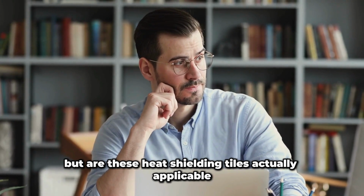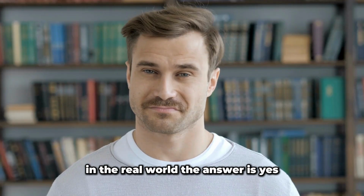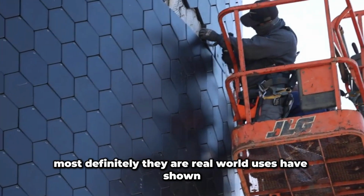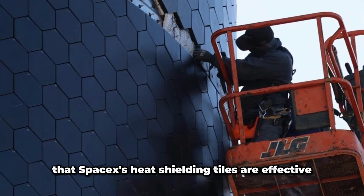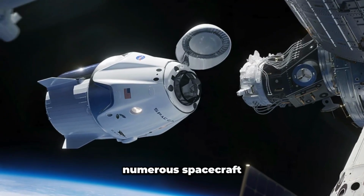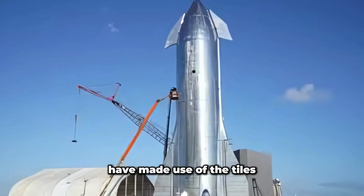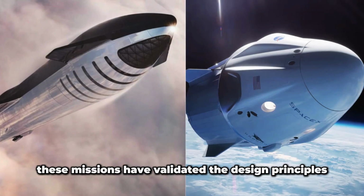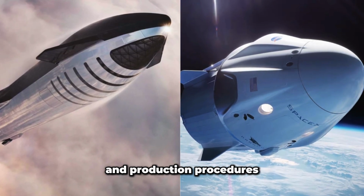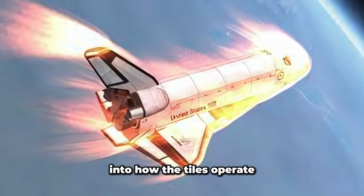But are these heat-shielding tiles actually applicable in the real world? The answer is yes. Most definitely, they are. Real-world uses have shown that SpaceX's heat-shielding tiles are effective. Numerous spacecraft, such as the Dragon capsule and the Starship prototype, have made use of the tiles. These missions have validated the design principles and production procedures by offering important information into how the tiles operate under real-world re-entry conditions.